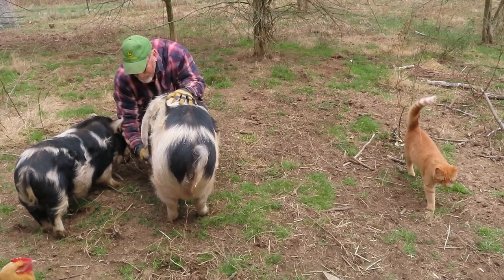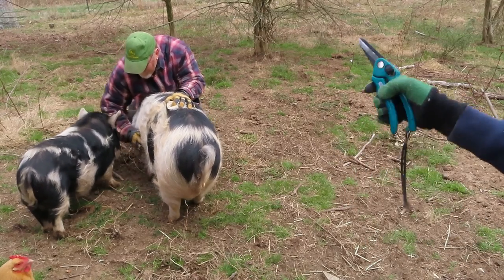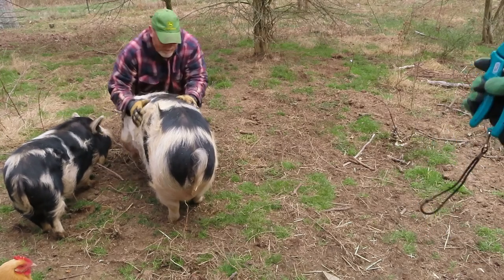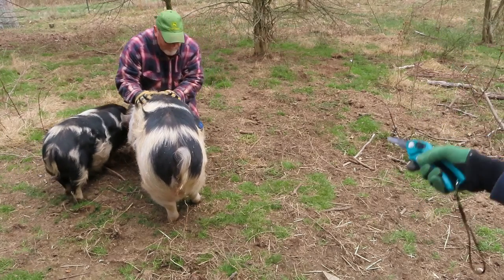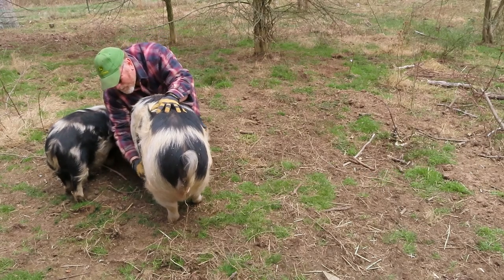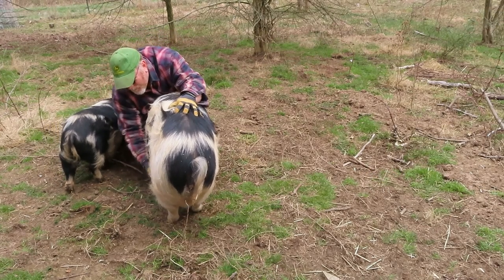All right, so we're trying to make Clover roll over so we can do her hooves, which we haven't done the whole time we've had her. This is gonna be a huge pain in the butt because she's huge and she will fight and she will scream. But she just has to learn that this is for her own good.